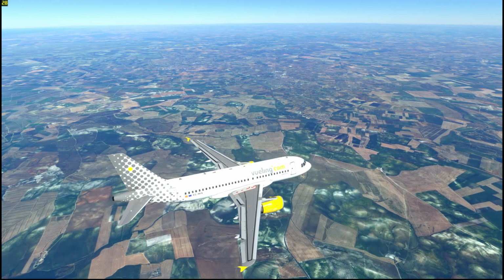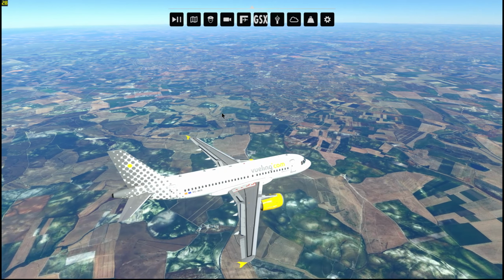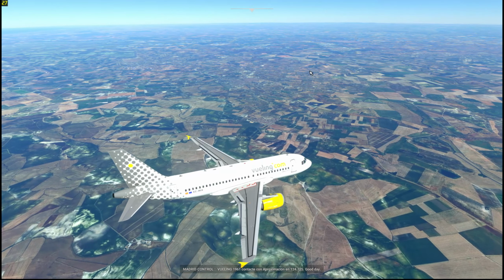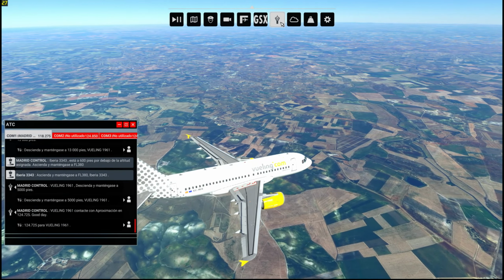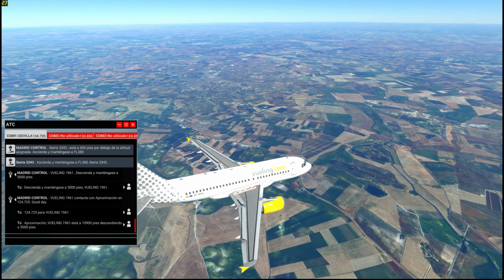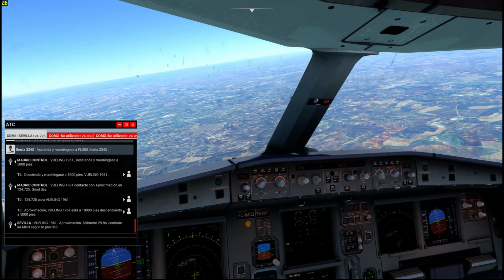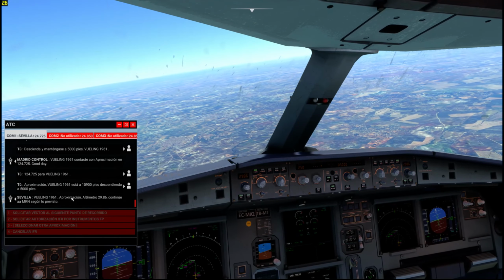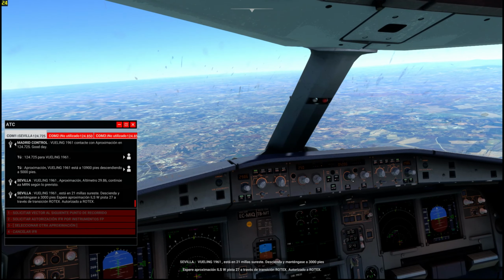Okay, that's 260 at the spot, speed 280? 280. 37 Hotel Victor, flight level 70. Flight level 70, 37 Hotel Victor. Vueling 1961, passing 10,900 feet, descending 5,000 feet. Set to flight level 80, approach heading 058. Vueling 1961, you are 21 miles southeast. Descend and maintain 3,000 feet, expect ILS Whiskey Runway 27 approach.